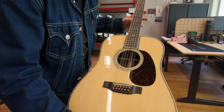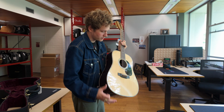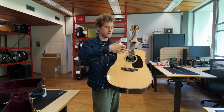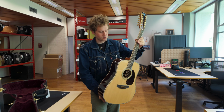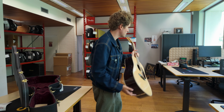I love the inlays. Those are different than the normal 45s, so that must be why it is a custom. With the Modern Deluxe series, you also get the VTS tone system on the top, and a carbon fiber bridge plate. And I think the neck shape, they call it asymmetrical or something like that. So that's also something you get with the Modern Deluxe series. I will take off my jacket once again and we'll try this out.